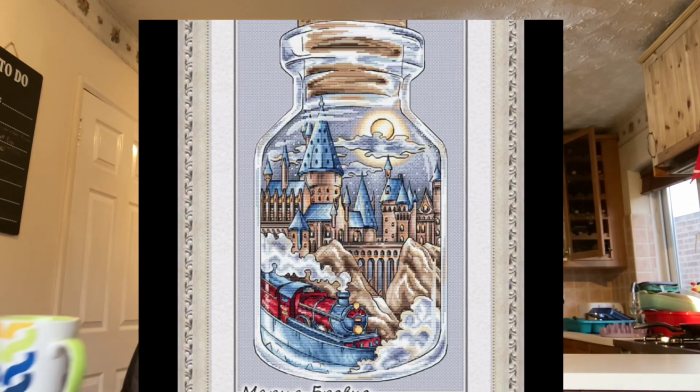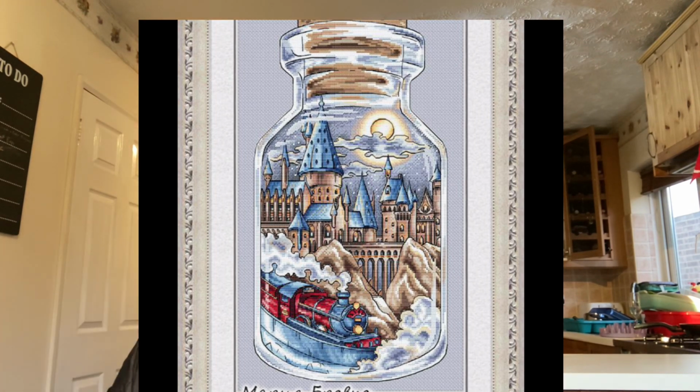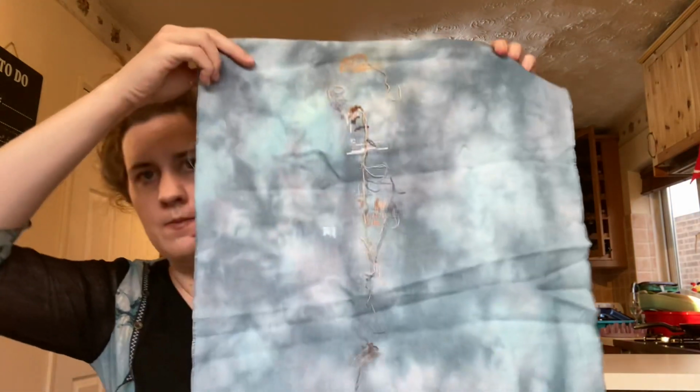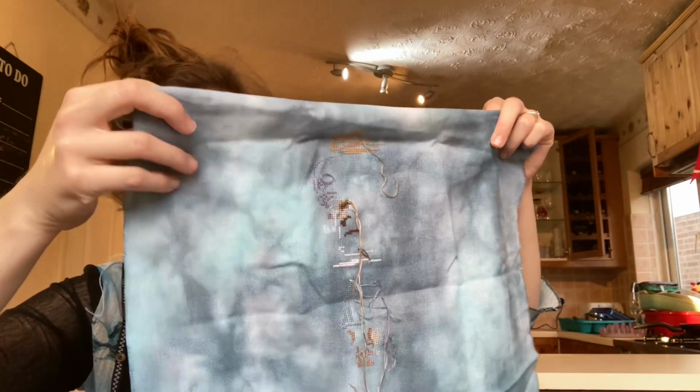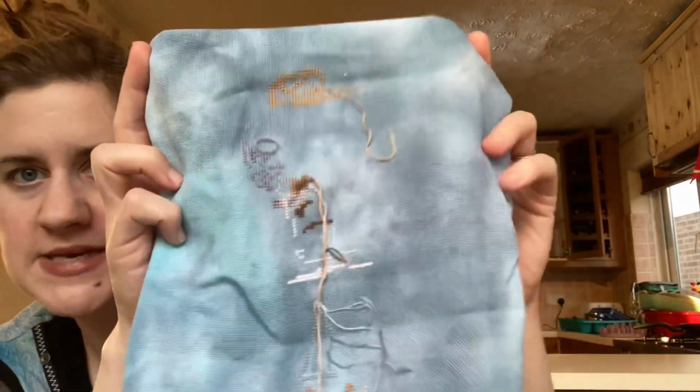This next one, number 9, is by Maria Brovko. I call it Hogwarts in a bottle. I think it's called Castle in a Bottle or something. I'll insert the picture here. And I'm quite sure I haven't stitched on this since I started it in October 2019, unfortunately. So I'm using 28 count blue even weave from KLT Charting. Oh, it's hard to see the stitches there actually, isn't it? Pompey Tides is the colourway.